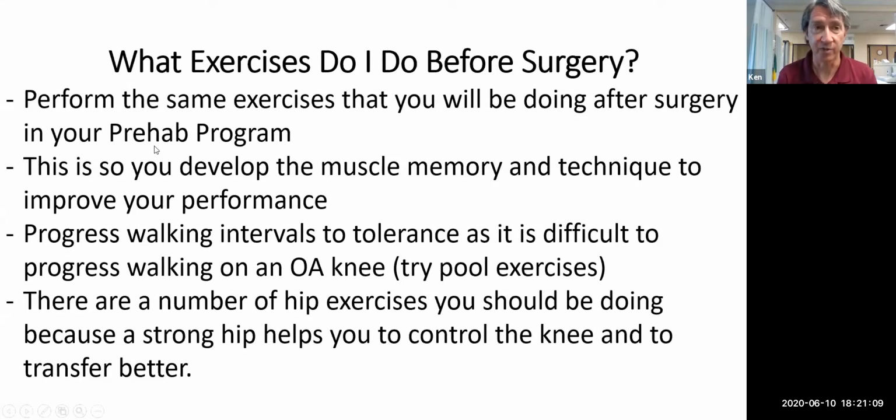So what exercises do I do before surgery? You perform the same exercises you'll be doing after. That's your prehab program. This is so you develop the muscle memory and the technique to improve your performance, so it's not a surprise after surgery. Progress walking intervals to tolerance, as it's difficult to progress an osteoarthritic knee.